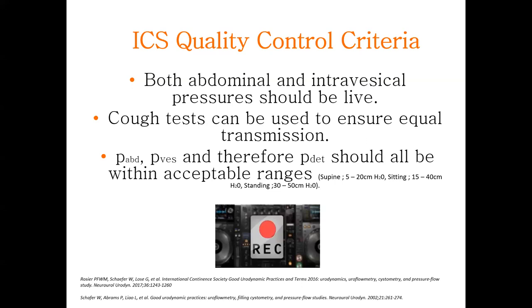So troubleshooting is done in accordance with your ICS quality control. We've had lots of talk about this as we go, but I'm going to repeat it because it's important. The quality control criteria relate to the abdominal and intravesical pressures being live. What we mean by that is that you're recording in real time from your patient. So your patient should be talking, they should be breathing. You'll get a little bit of fine definition on your trace, but you know that what you're looking at on your trace is what's going on inside your patient at that time.